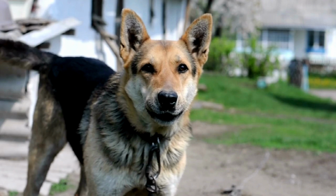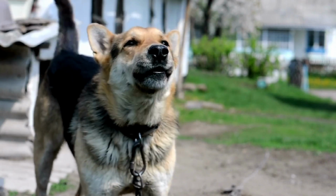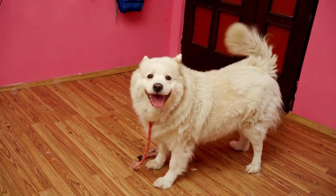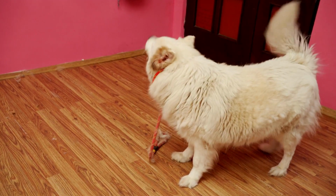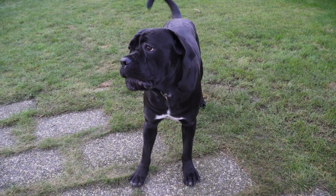Let's start with barking. Barking is a natural behavior for dogs, and they use it to communicate. However, excessive barking can be a problem, especially if it disturbs your neighbors. Here are some solutions to address this behavior issue. Identify the cause of your dog's barking. Is it due to boredom, anxiety, or something else? Once you know the cause, you can address it more effectively.